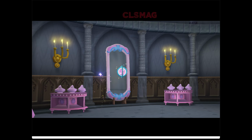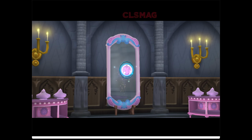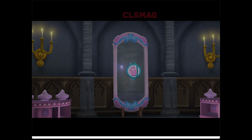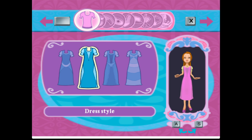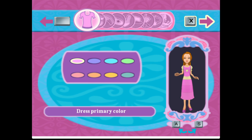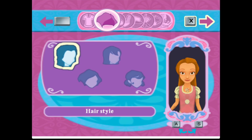This is where you can come anytime you'd like to change your dress, your hairstyle, your shoes, and all sorts of other things. Here we are. To pick a new dress, use the right arrow key. See how your dress changed? Keep moving right to see all the dresses. Once you've selected your dress, press the X key. Now, if you want to change the color of your dress, use the arrow keys up or down or right or left to select your color. See? It's easy. You can continue looking at all the options by pressing the X key. Oh yeah, and don't forget, you can turn around in the mirror by pressing the A and S keys.